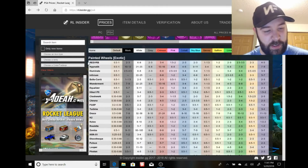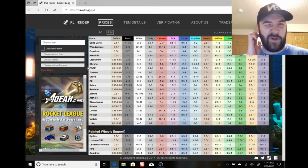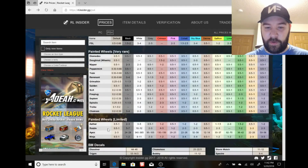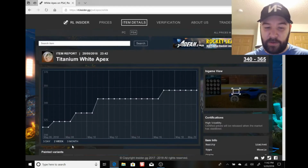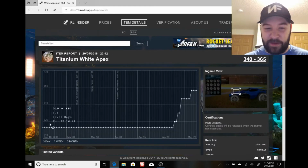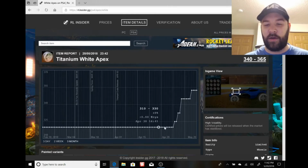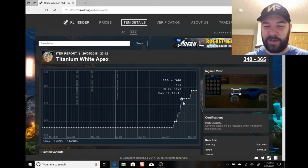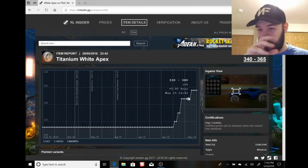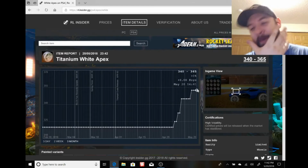Alright, what other wheels do we have here? Oh, here we go. These ones are more for the collectors. I went over these last week, but hey, we're going over them again. The Apex. These things will just not stop rising. Check this out, this is nuts. For the longest time, the last 3 months, they were 310 to 330. And then everyone's like, okay, they're retired, that means the price has to go up, right? And just look at that, it just shoots up. That is absolutely crazy. Currently, they're 340 to 365.